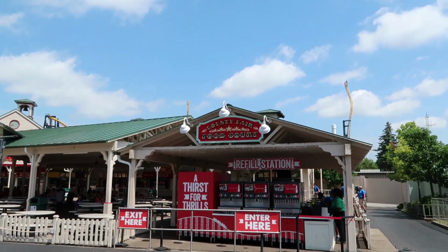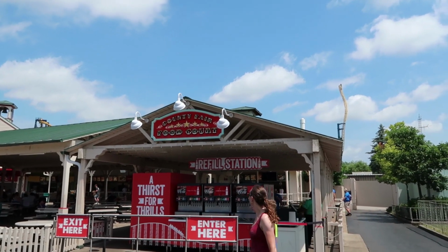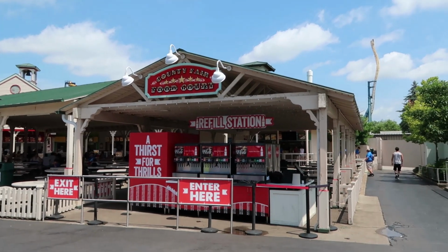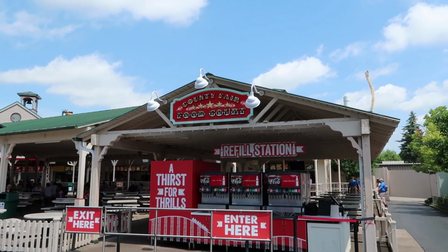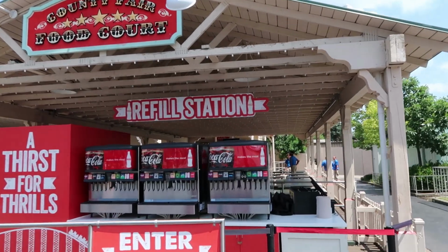I don't know if you're interested, but they have these refill stations in the park, and basically if you buy a bottle for I think like $32, you can get free unlimited refills for the whole season. Well, whole year actually. So that's something we do. We just buy one bottle, share it between the two of us, and I think there's a time limit. You can only get a refill every like 30 minutes or an hour, maybe. Let me give you a closer look at this refill station.